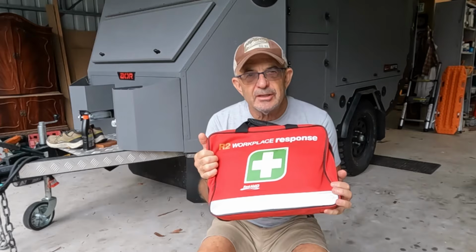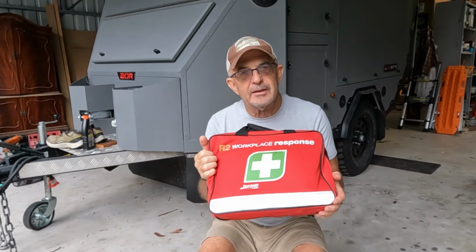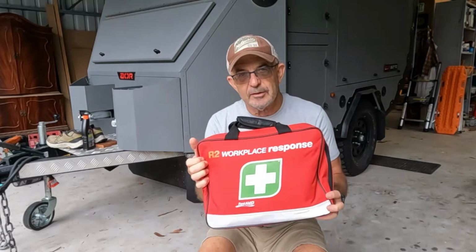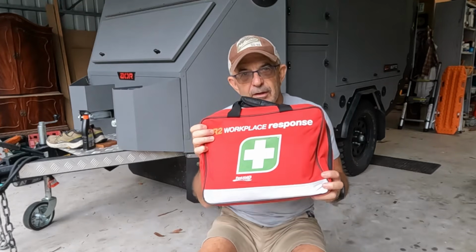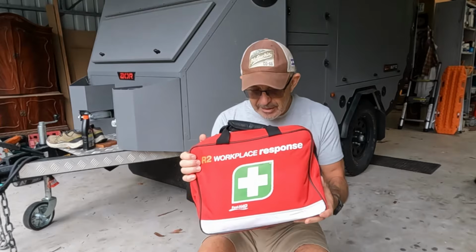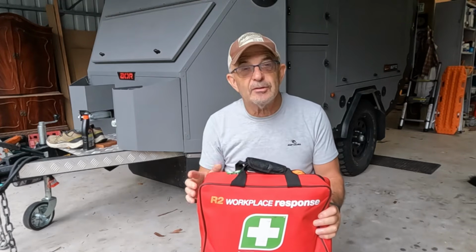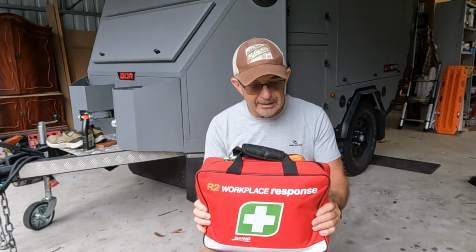A decent first aid kit. Okay, you need to make sure it's properly stocked, it's up to date, and it's got what you need for your trip. So you can buy a good quality first aid kit almost anywhere. So I recommend you get one of these. Of course, you've probably already got one. If not, make sure, if you do, make sure it's up to date.